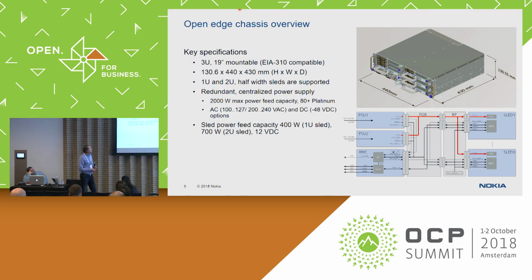Okay, so this is what the server is looking like. So it's a 3U chassis and 19-inch rack mountable. Dimensions are 130 millimeters by 440 millimeters by 430. So the width is of that of 19-inch equipment in general. But the depth is what makes the difference here. So with this 430 millimeter depth, we are able to fit into very shallow racks. And so we are able to fit into places where large racks, like even up to 1200 millimeter deep, are difficult to fit and even difficult to take there through the doors. And so compactness is the key here.